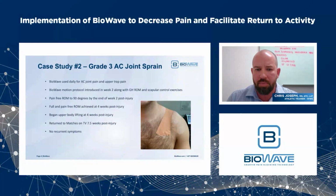ended up having a pretty good result. Again, some of the pertinent patient information for us is that he was very motivated because he was in a contract year. So he was immobilized in the sling for roughly a week, and then we started some rehab.